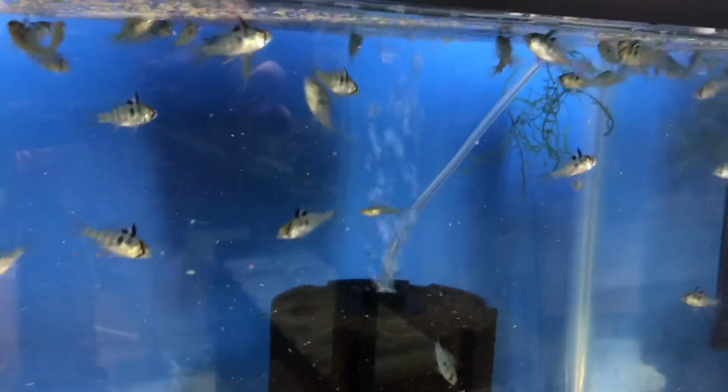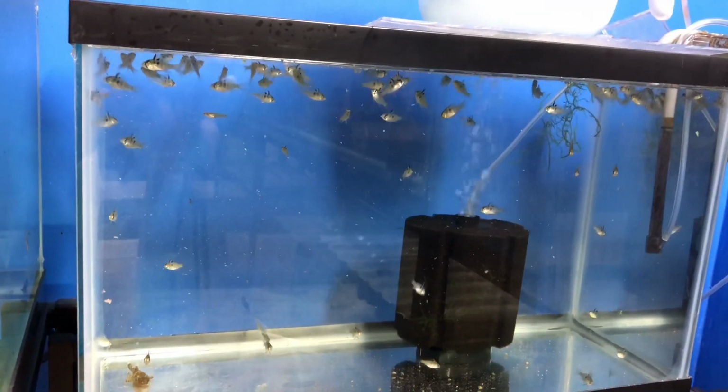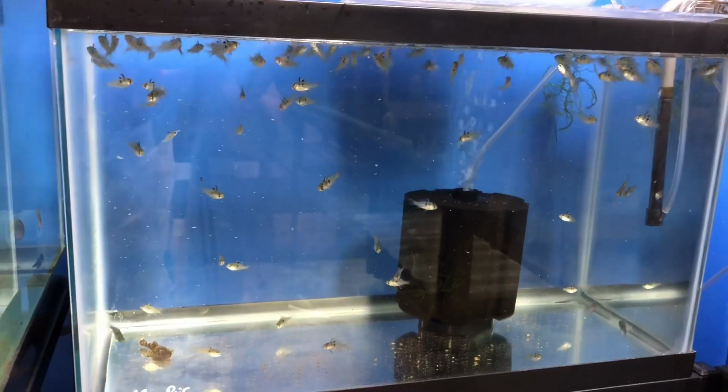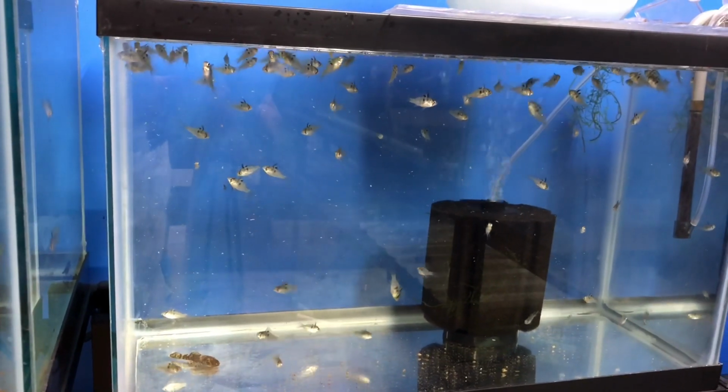I do a lot of water changes, and I have a very established sponge filter. As long as you keep up on your water and your feeding, and you keep an eye on your tanks, make sure you don't have any fish dying and sitting in the tank, which very rarely happens, the water stays good, the nitrates stay relatively low, and these guys do pretty good.